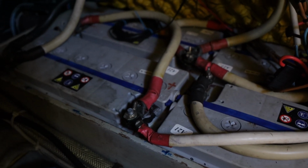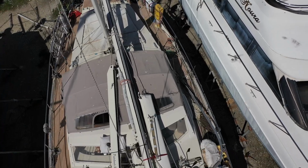Also in here are both the compressors for the air conditioners. Yes, I said air conditioners. We have 2 air conditioners on board. Both are not working right now because if they were, I would have them on, obviously. But that is one of the things which I'm going to fix while on the hard, is to get the air conditioners working.